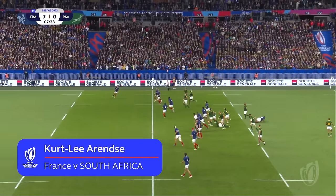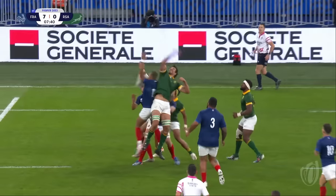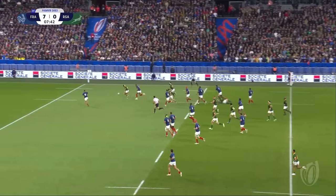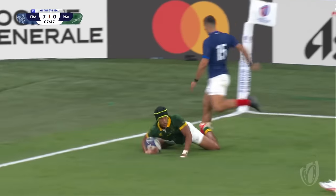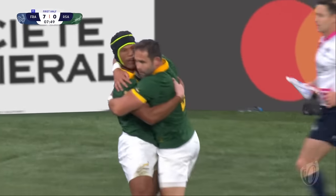Duane Vermeulen involved in that, I think. Veteran number 8. Kicked high. He's gone backwards. And look at Kurt-Lee Arendse. Arendse's got space in front of him. And he will score for South Africa.